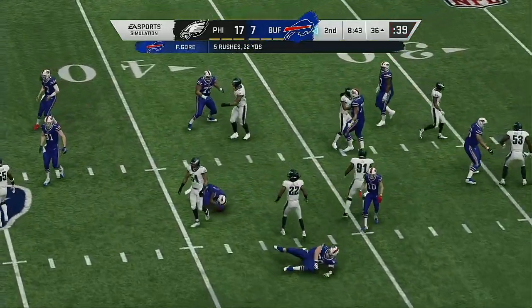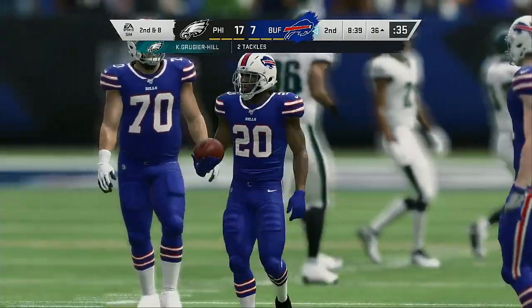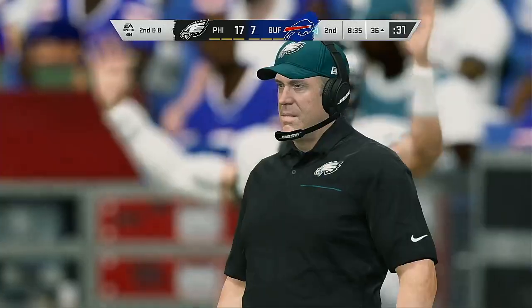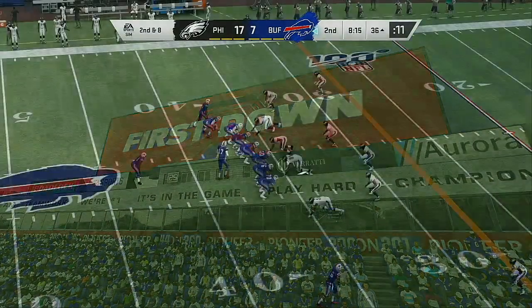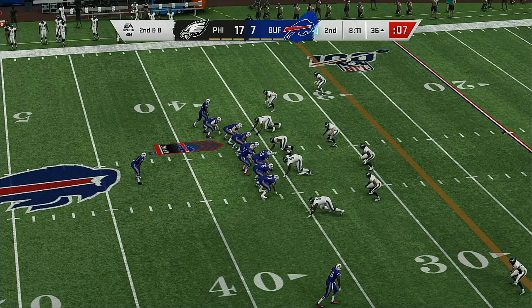Looks like he's going to get a couple here on this first down carry, and that'll make it 2nd and 8. He was brought down by Kamu Grugier-Hill. Well, if the coaching staff's doing a good job upstairs, they'll file away what they just saw from the defense right there. They sold out to stop that running play. I'd say keep that in mind.